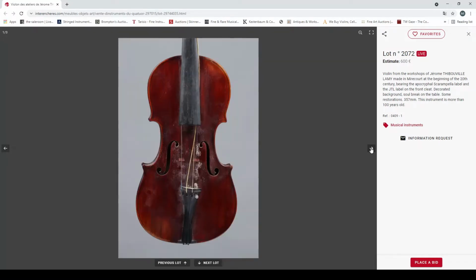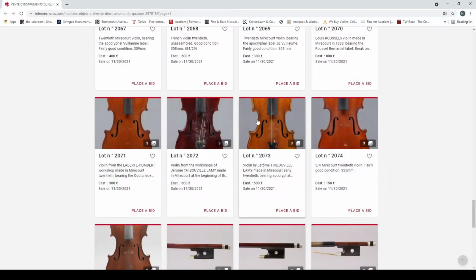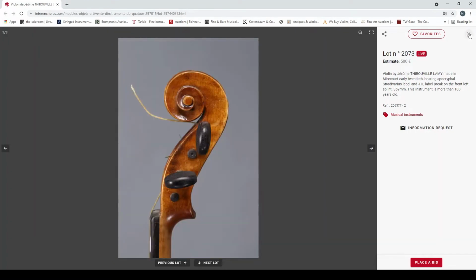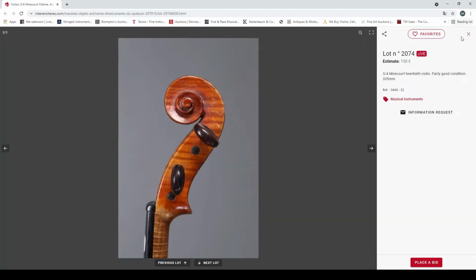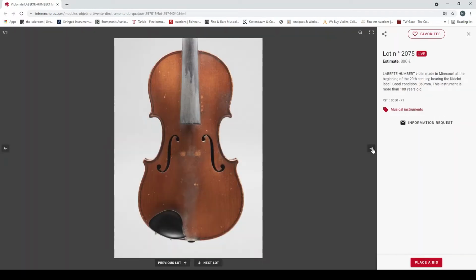Oh, interesting decoration on the back. Another JTL workshop instrument there. Bit of bird's eye on the back. 3/4 Mirecourt violin. And a Laberte-Humbert violin.